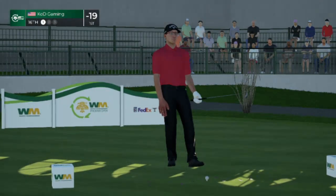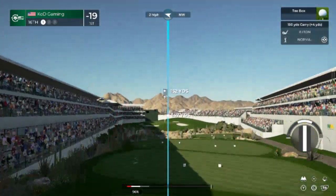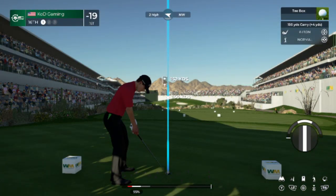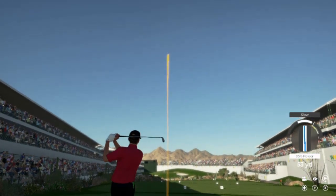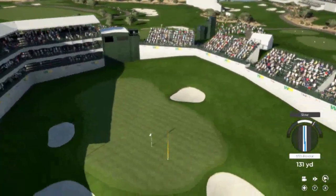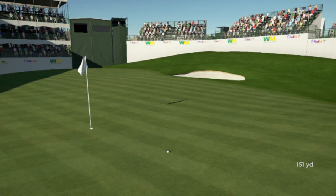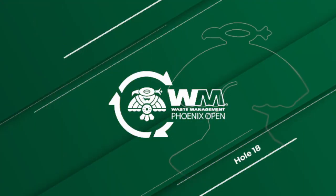Time to see who is going to get it done. Just a few holes to play. Let's see how you handle the 16th hole. Going with the 8-iron here. This one needs to kick left. And this will give reason for the crowd to go absolutely bonkers here.